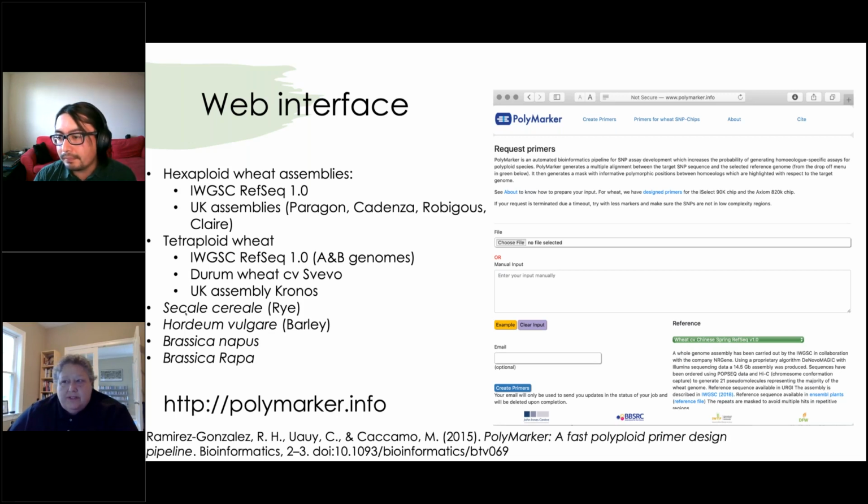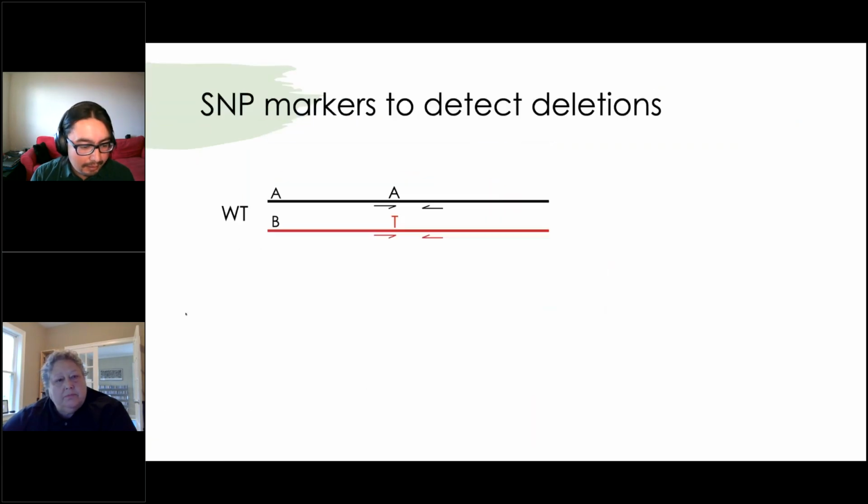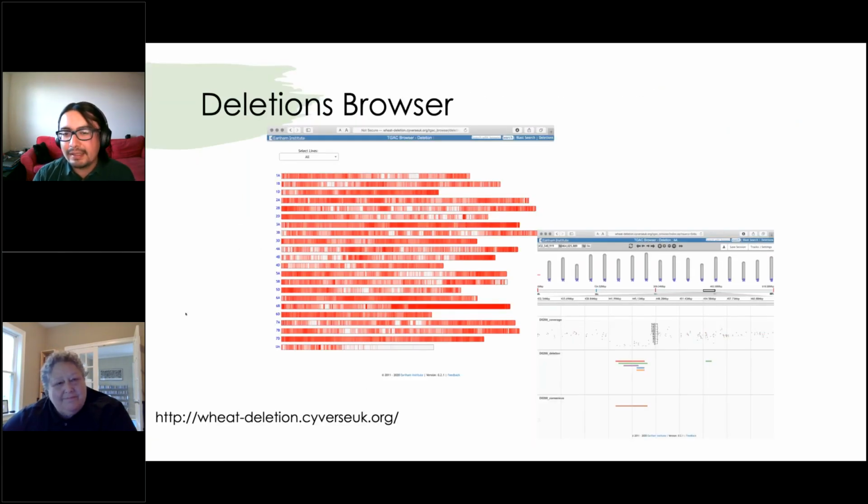The next one is, are the seeds of Paragon deletion lines available publicly? Yes, they are. So if you go to the deletions website that I mentioned, this one, there is a link there to order the seeds from the Germplasm Resource Unit at the John Innes Centre.